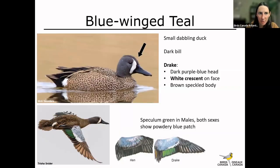I am running a bit late on time, so I apologize. I guess I'm rambling a bit today, but we have two species, and then we'll do a bit of review. So we have two more ducks left.